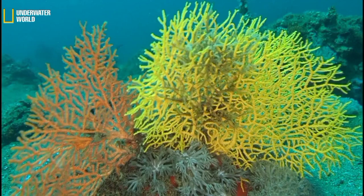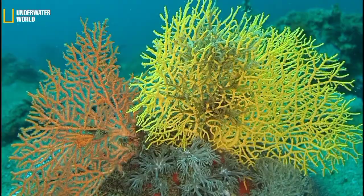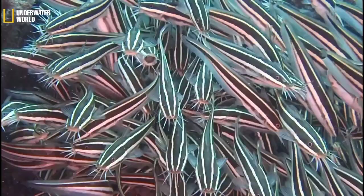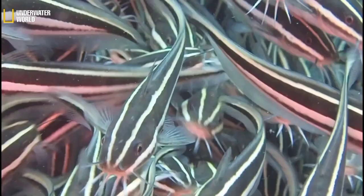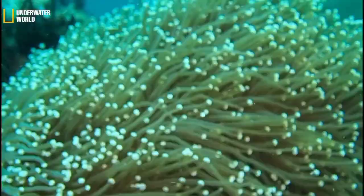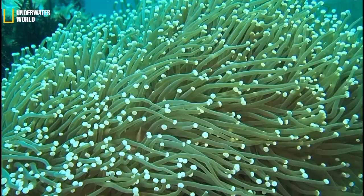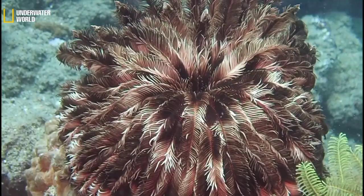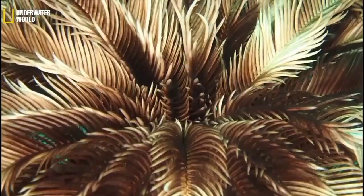Some look like ferns or appear furry as the tiny polyps expand. Tiny spikes of calcium carbonate called sclerites are embedded in the tissue mass. These sclerites are used to identify soft coral species.